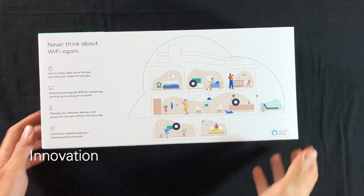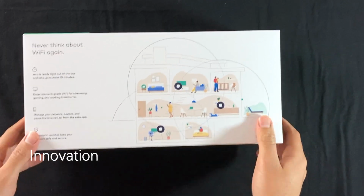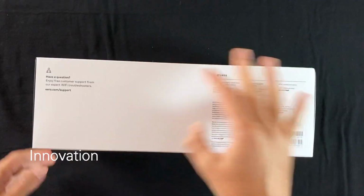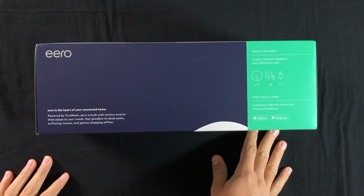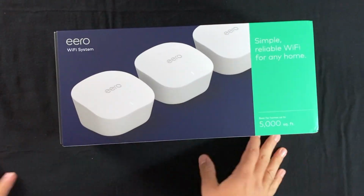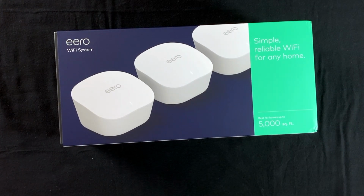Eero won the Red Dot Design Award in 2018. The Red Dot Design Award is given to companies and products that exemplify innovation, quality, and durability. It's made in Vietnam, costs $67 for a single Eero or $170 for a pack of 3.